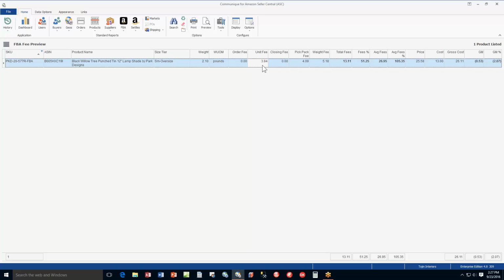That generally works out to about 15%. But they're charging a pick and pack fee, and then they're charging a weight fee, which if you look at this right here is over $9. So a little over $9 of that total fee of $13.11 is going to the pick, pack, and weight-based fee. If you look at the fee percent, they're estimating total fees of $13.11, fee percent at $51.25. But the average fee for each sale is actually $26.95, and your average fee percent is $105.35.